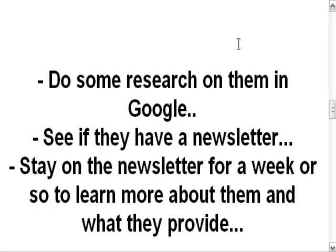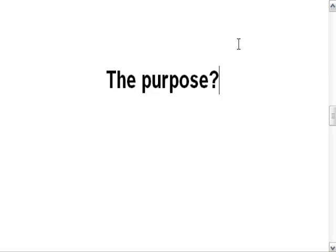So let's do a quick review of the things that you need to do. So do some research on Google about the future joint venture partner, and secondly, see if they have a newsletter. And third, stay on that newsletter for a week or so to learn more about them and what they provide. And the purpose of this is to build a relationship or rapport with the newsletter writer.